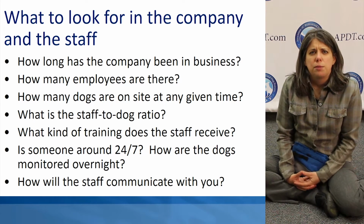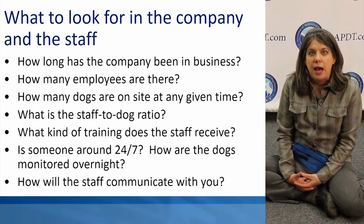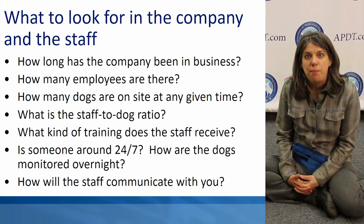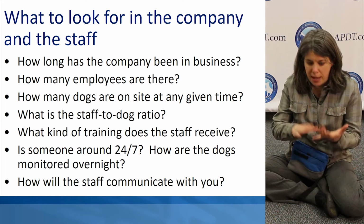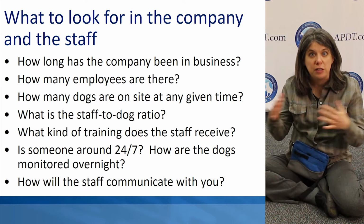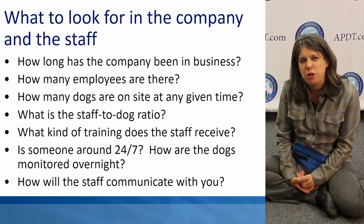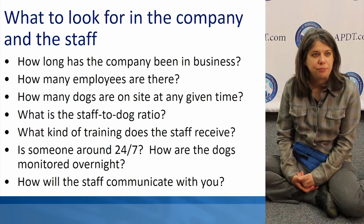You also want to know a little bit about the training and experience of the staff. They may have different types of backgrounds with things like pet CPR or training or other types of experience, history, certifications, and you want to get as much information about the staff as you possibly can.